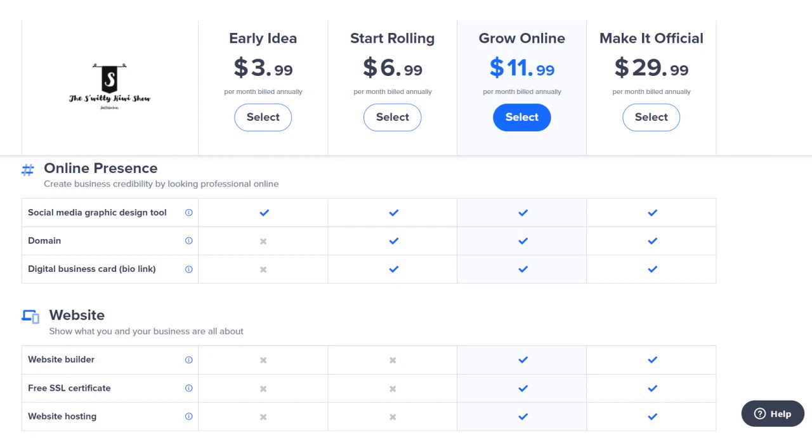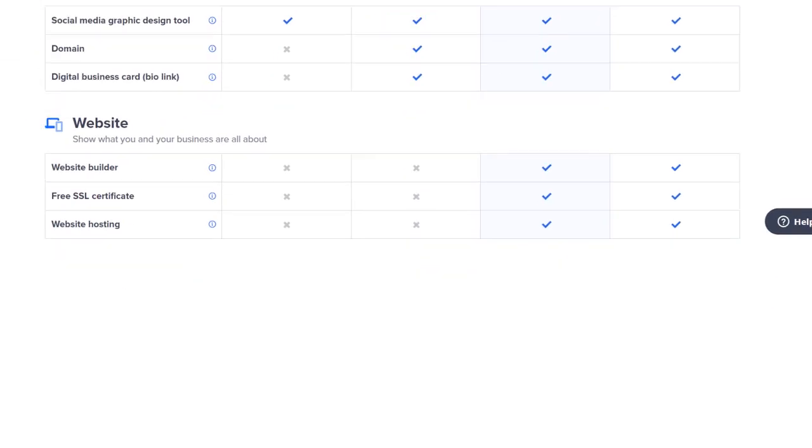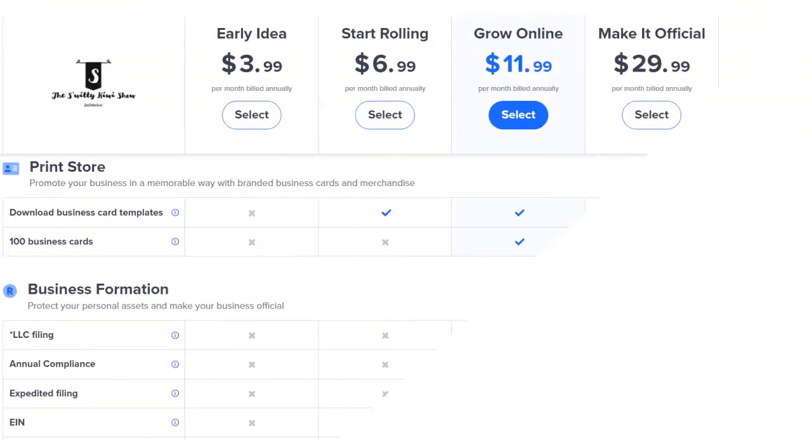So website design, if you want to have that, you need to have the grow online or make it official plan. And for a print store, they want you to have grow online or make it official. And business formation is only available for make it official. Okay, this is where you can actually tap into that. So you can have LLC filing, annual compliance, expedited filing, and EIN.